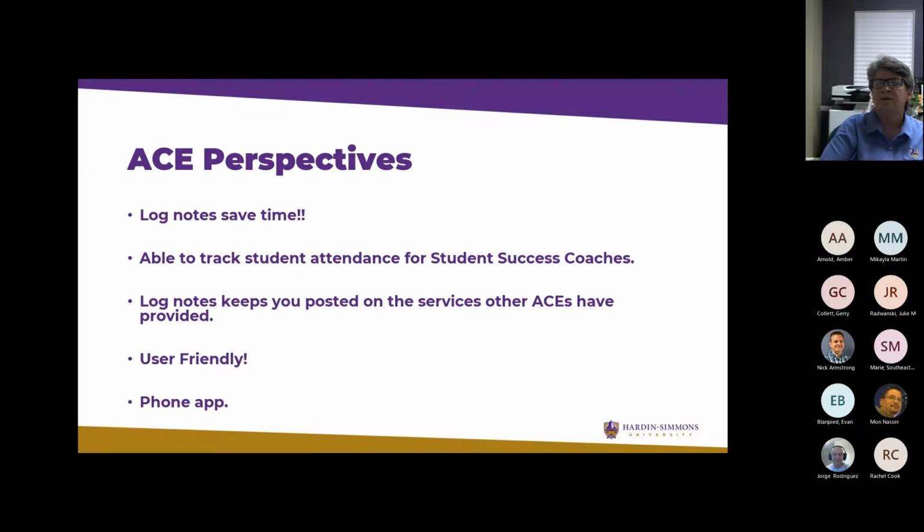I asked my tutors for their perspectives of the program, Accudemia, and these were some of the things they said. They all loved the log notes and comments, and how much time it saves when they look back at their log notes to see what they did the last time the student came in, or with another student in the same course. They also like that we're able to track student attendance to ACE for our student success coaches. For students who might be struggling and are being helped through our student success coaches, we can tell whether or not they have been to our ACE program by looking at their attendance in Accudemia.